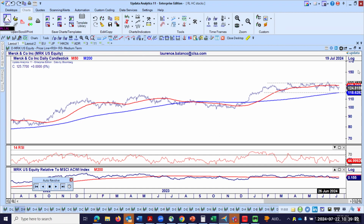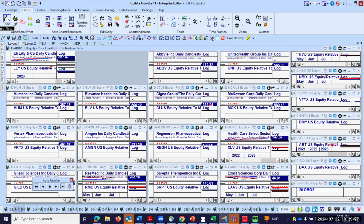ABBV, I think that's just on the right of it. The right tab. Yeah, on the tab basis.